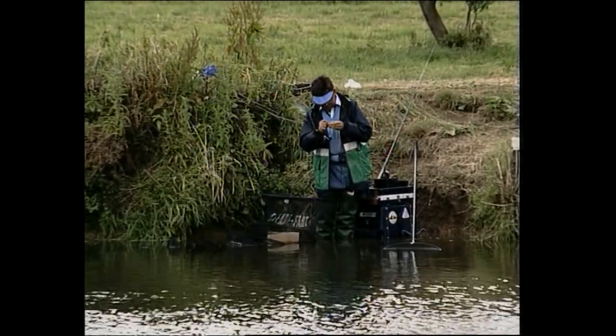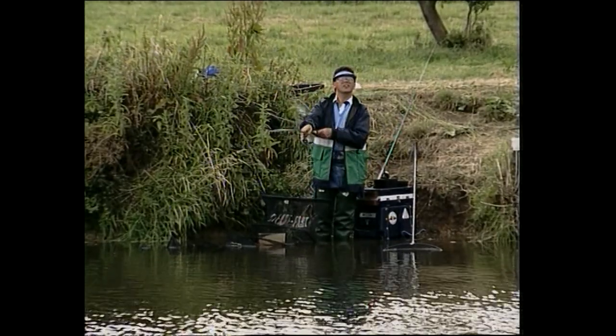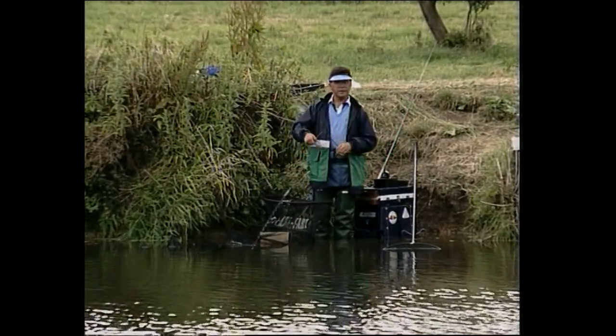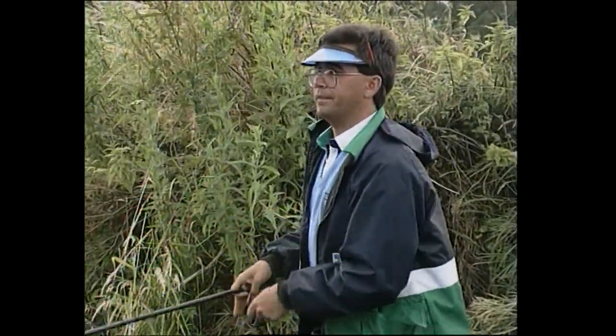It doesn't happen so much these days, but on the days that it does, you must recognise the signs and change your depths accordingly, because the man that fishes 12 foot deep is going to miss out on an awful lot of action and ultimately a lot of prize money at the end of the match. This isn't working.